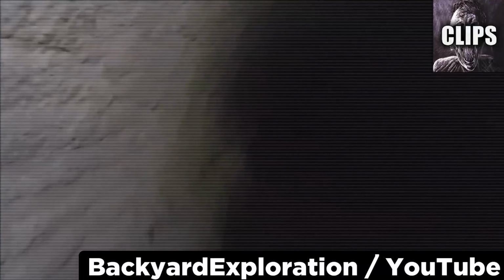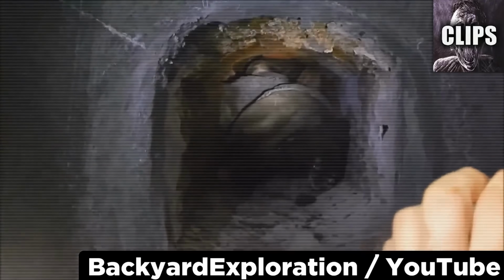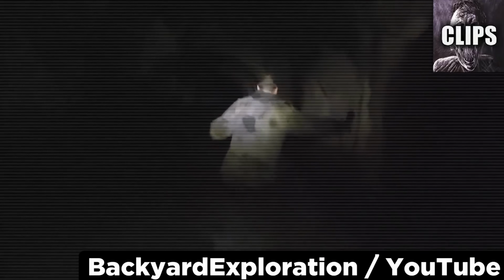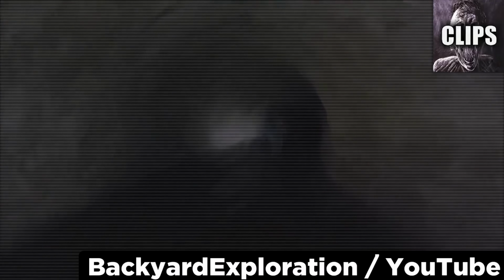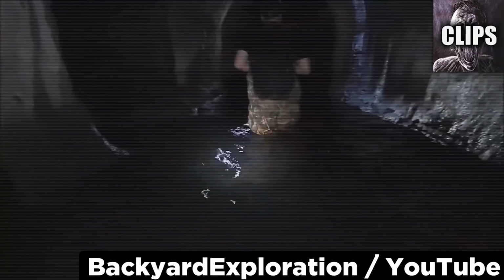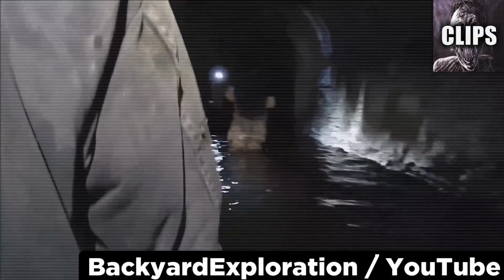The exploration shows the bricked underbelly of the sewage system, along with the sewer rats that scurry across the ground and up the walls. Water trickles down from above as the team continues to trapeze through the dark tunnels. The team crawls and climbs through narrow channels to make sure no stone is left unturned, and at one point, they even walk waist deep in sewage water, which is sometimes calm, sometimes rushing.